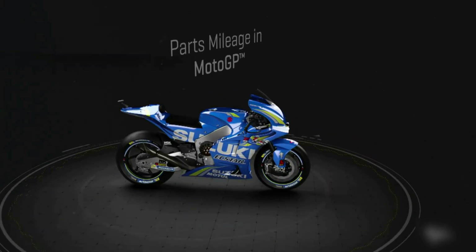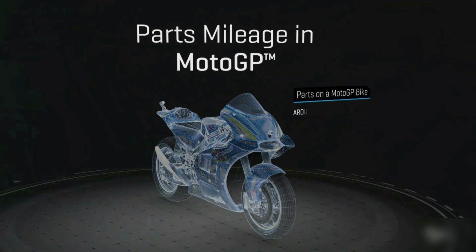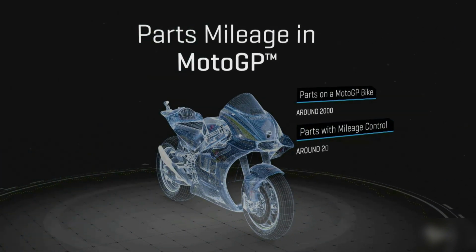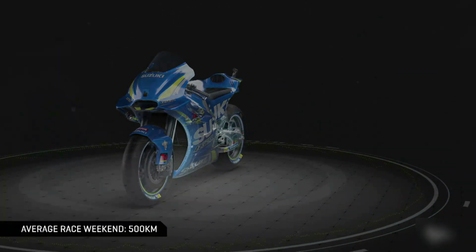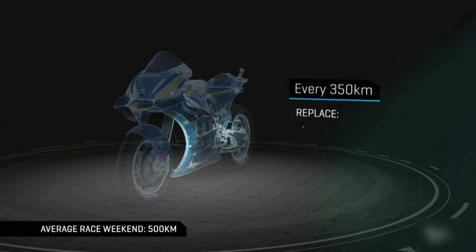Let's take a look at parts mileage in MotoGP. There are around 2,000 parts on a MotoGP bike, and around 200 of them need changing at various intervals due to wear and tear. Let's take a look at some of the more important ones.